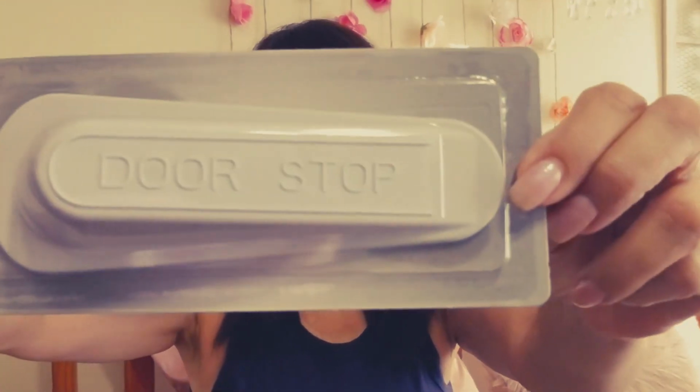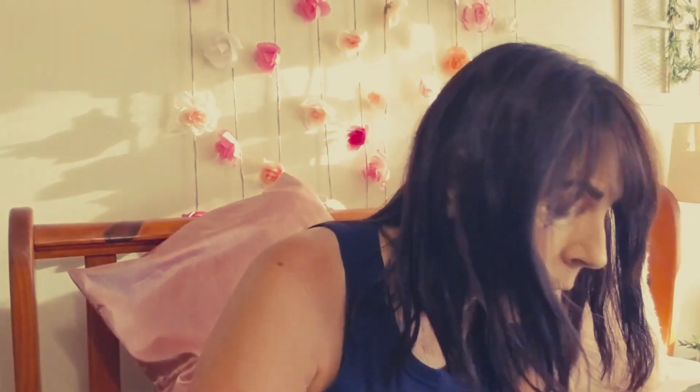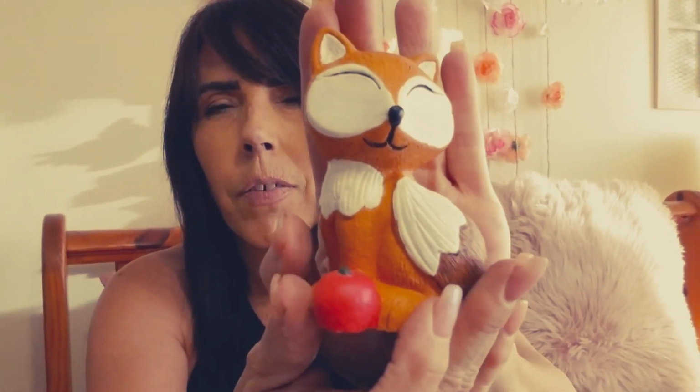And I grabbed one of these little door stops. I picked up one of those little foxes. And you know what? I believe I saw the same exact one, I think, at the 99-cent store. It looked almost identical to this, but I didn't have this one there to compare it, but super cute. Love that. That's a fall item, yes.